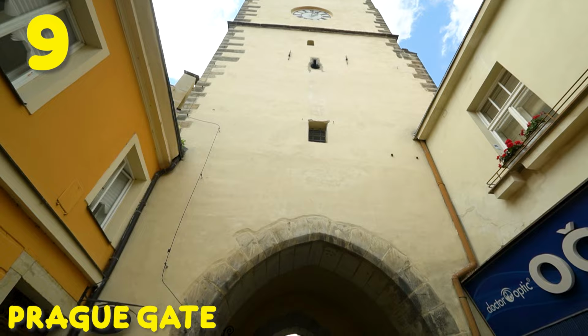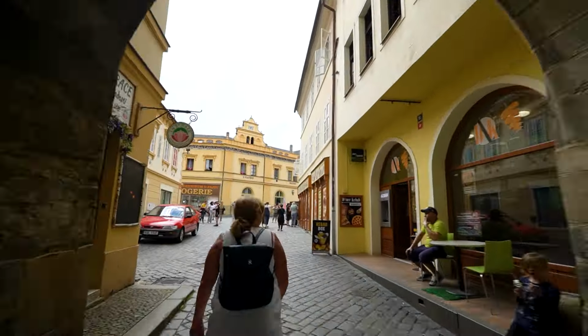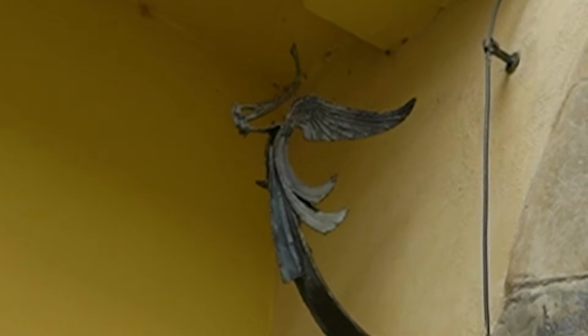Stop number 9 is the Prague Gate. There is something interesting here. Outside the city walls, there is a statue of a devil. Inside, there is an angel. Cute.